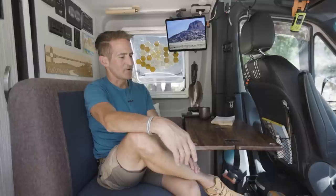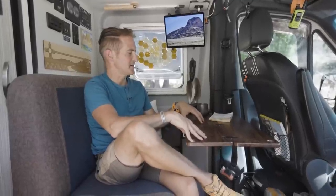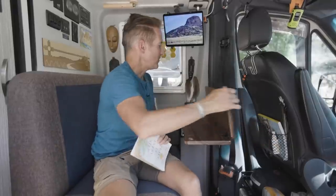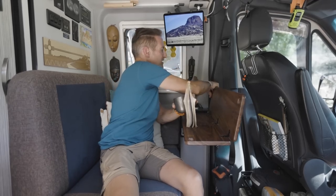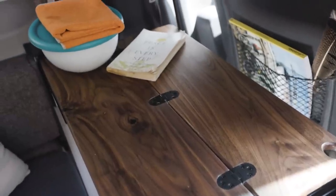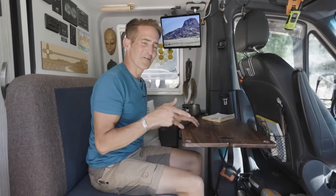Another very well thought out portion of this space is this wonderful little stowaway table that Winnebago put in. Again, it was one of those items that was already here and very well executed. So this is where I spend time when I'm working on the road. I actually have two points in the van, I have my front office and back office. We'll talk about that one later.